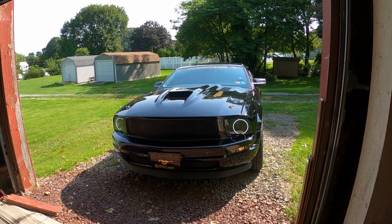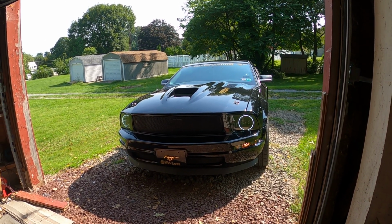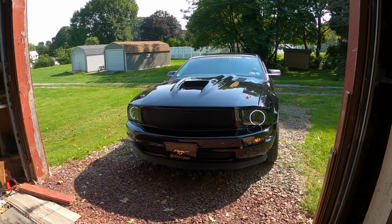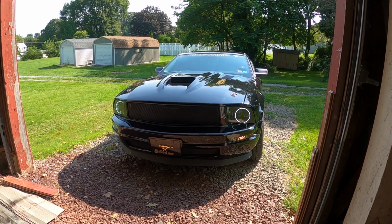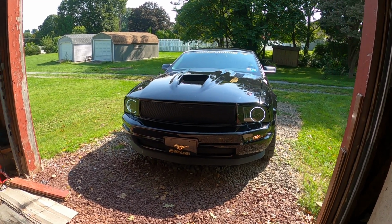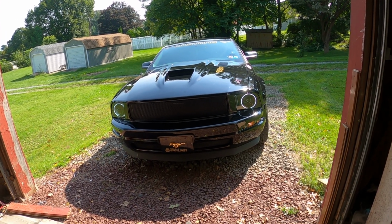In fact, like I said before, I think there's more power. I honestly feel like there's more power. And also, it's performing, idling and everything's fine. So we've let it idle here for quite a bit now and no issues. So I think we're good to go.